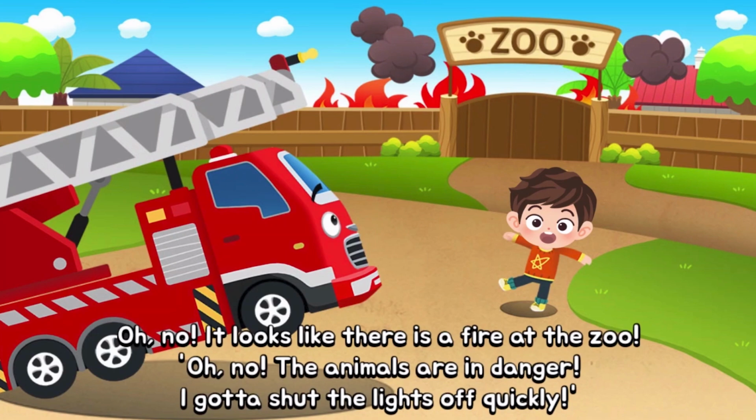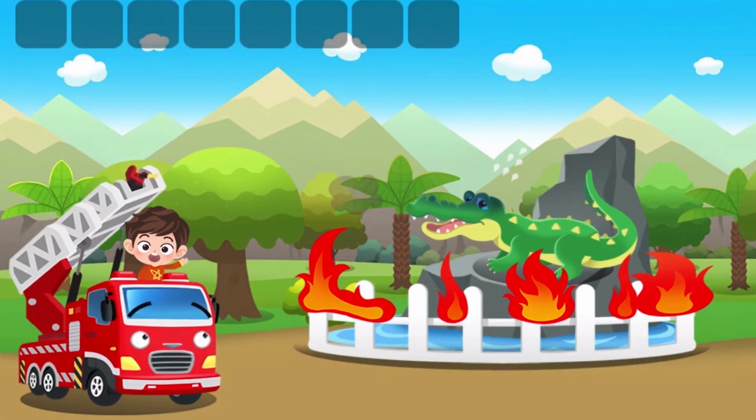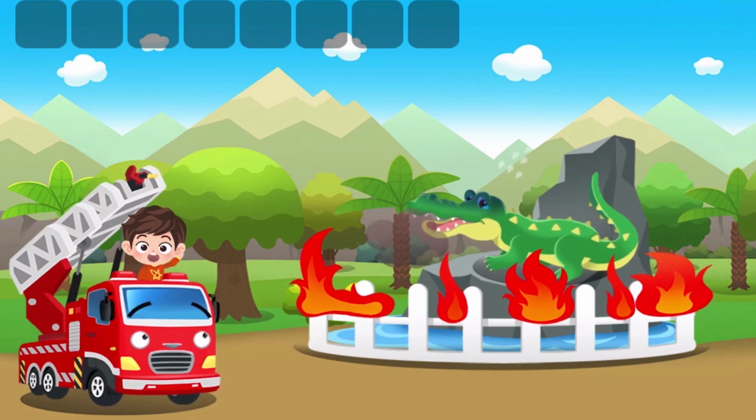Oh no! It looks like there is a fire at the zoo! Oh no! The animals are in danger! I gotta shut the lights off quickly! Extinguish the fire and save the animals.